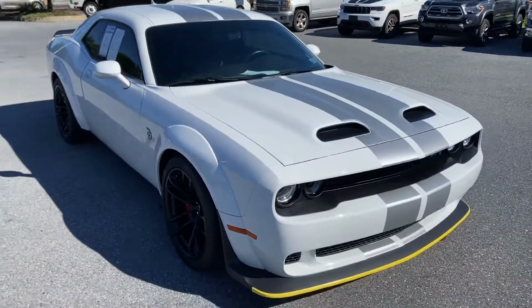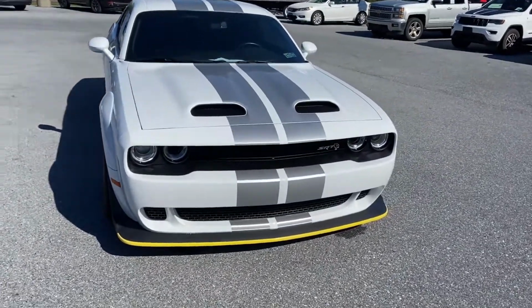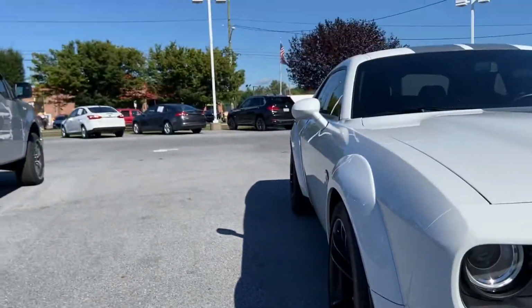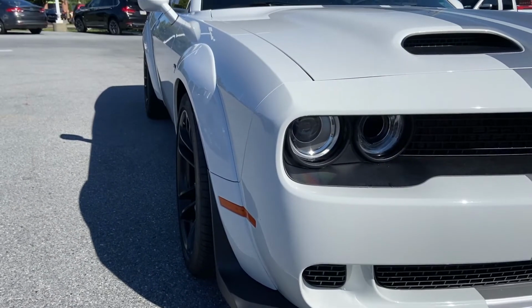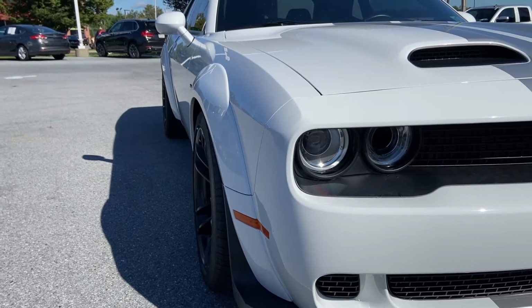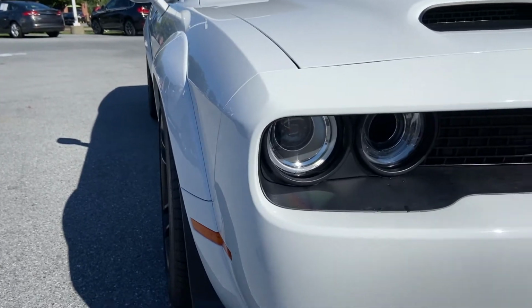So I don't think I've really seen many of these in the white with the gray stripes, but I think it looks fantastic. I mean, just look how much this sticks out right there. And I don't know what that thing is crackling over there, but it just sticks out so far and makes this thing look even more badass. I think the normal Hellcat looks pretty good, but this is the best looking version because of the widebody. I mean, that sticks out even a couple inches.